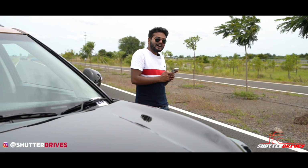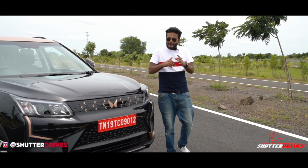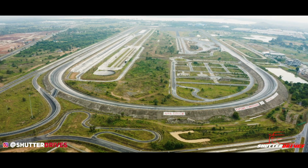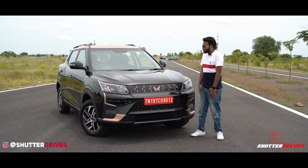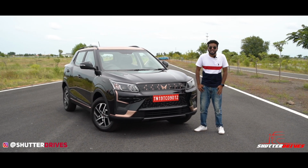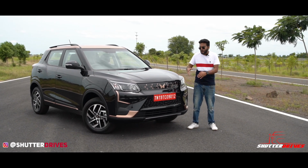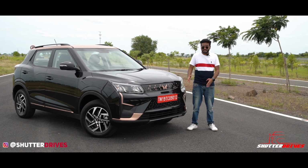Since our dear friend asked you to check out the car in person, we thought, hey, why don't we fly down to Chennai, visit the MSPT, Mahindra's SUV Proven Track, which is a special set of tracks where you can actually check out the car to the fullest potential. And here we are checking out the XUV 400 EV, which is one of the most important cars for the Indian market. How good is this? Stay tuned to find out everything that you want to know about this EV.